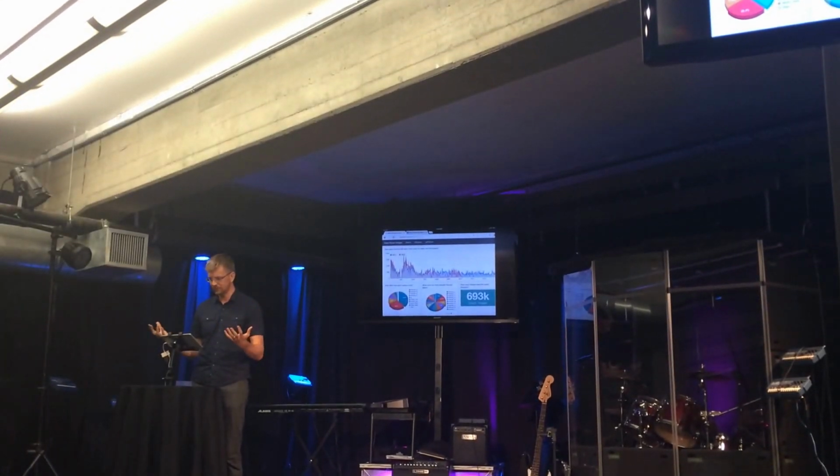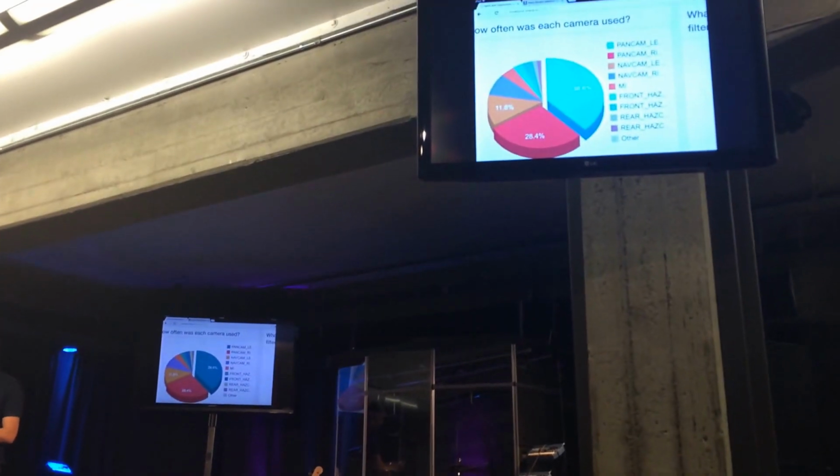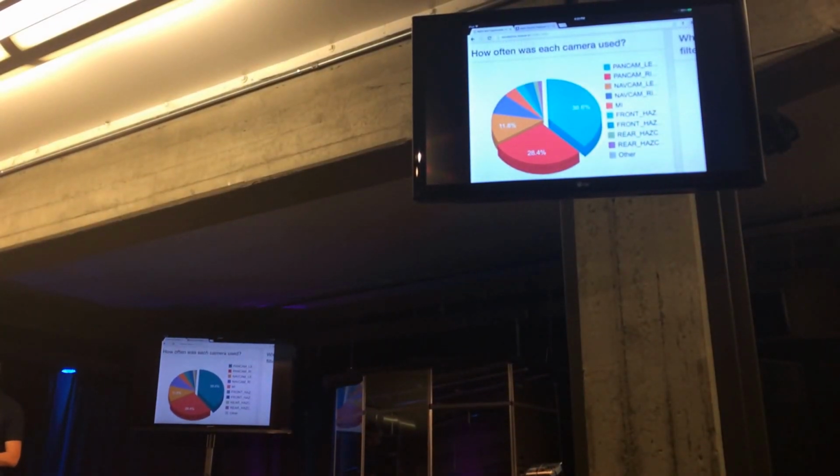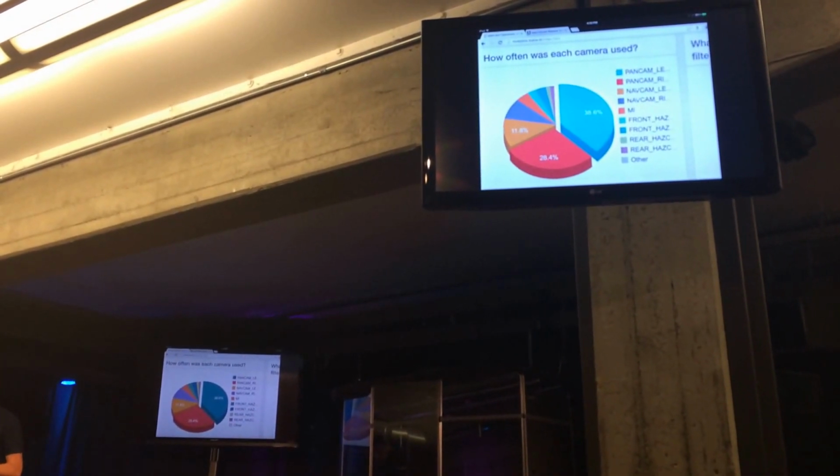And I found so many things. I just want to share a couple with you right now. So, for instance, things like this. How often were the different cameras on the Rover used? For a bunch of different cameras. You see them listed there.